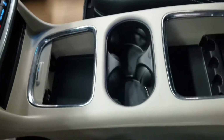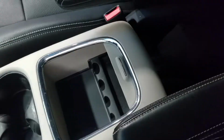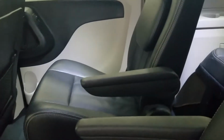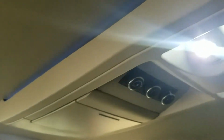And as we look at our center console, we also have dual cup holders and tons of cubby hole storage at the rear. And as we get into the rear, we have our dual captain chairs in the second row, which allow for 2 passengers an easy walkway to our third row. And up above we have our rear climate control area.